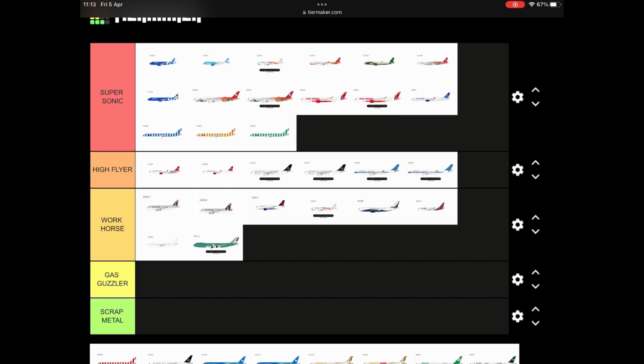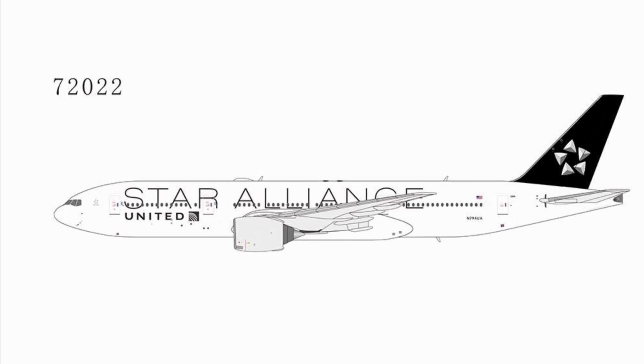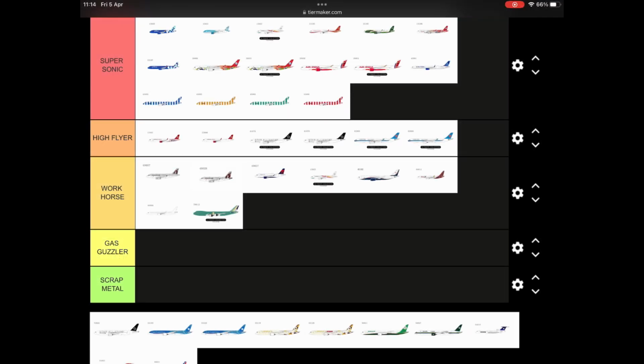Now we move into Boeing wide body territory, and things are nowhere near as exciting here as they were just a second ago. First up, there's a 777-200. It's another United Star Alliance scheme. N794 Uniform Alpha is this one. It looks to be a re-release basically of one of the first 777s they made, N77022. Can't see any difference between those at all. I'm sure this will be nice, but it's effectively the same, and becomes the third Star Alliance version that they've made, even though the last one was actually slightly different. Yeah, it's workhorse.